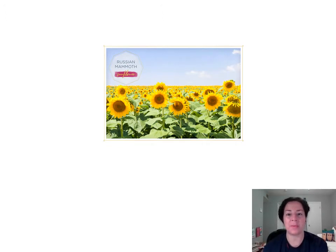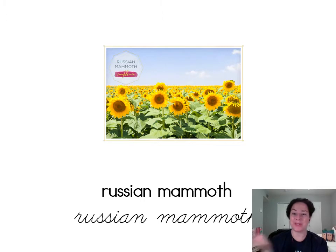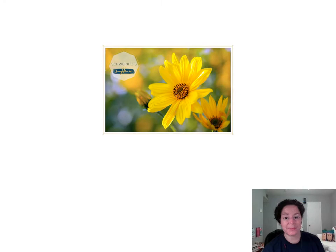This flower is called the Russian mammoth. When the Europeans came back to North America, bringing the sunflower seeds that they had grown in Europe and in Ukraine and Russia, well, these are some of the main flowers that they brought, and they are easy to grow. That's what the Russians worked on. Russian mammoth, a large, easy to grow sunflower. And then this is one of the rarest species found in North America, and it's named after Louis David von Schweinitz. He was a botanist. He studied plants, and it can be found to be a little bit taller.